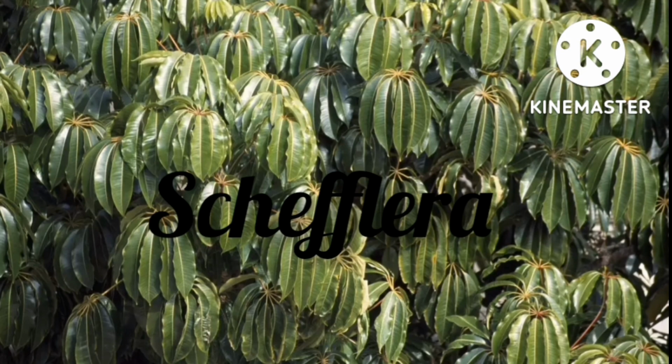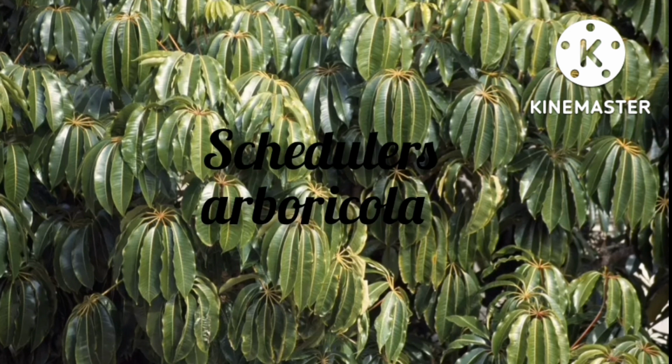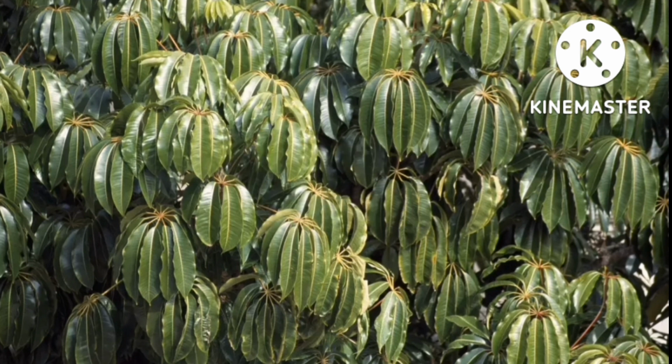Schefflera, sometimes also called umbrella plant. Their leaves are broad, glossy, and abundant. Use them as background plants or place a large one in a bright, warm corner for a nice canopy effect. Light, warmth, and humidity are keys to successfully growing a schefflera plant.